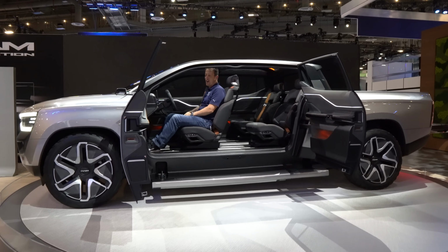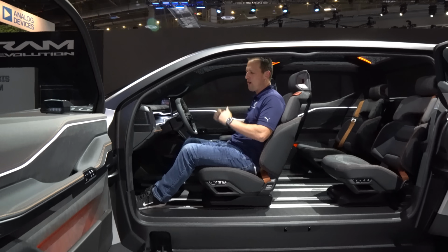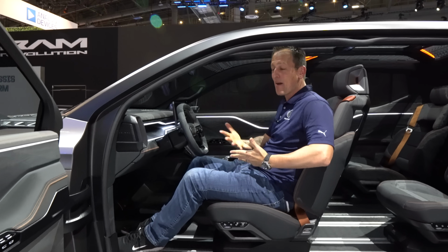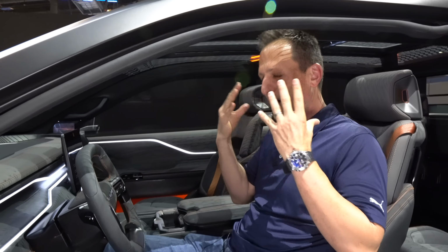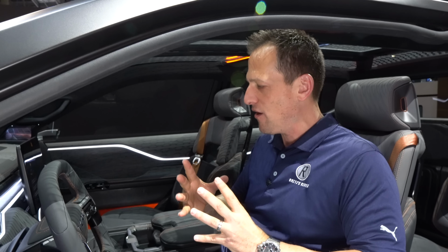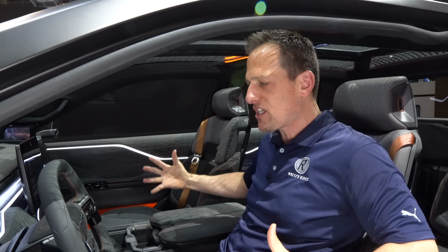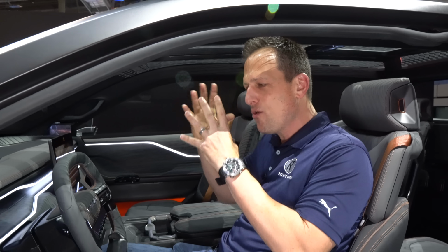All right, guys, this is an honor sitting inside the first ever Ram Revolution. Obviously, I have not been able to adjust my seat and everything. This is a pre-prototype concept, pre-production setup in here. But what I'm feeling is that magic that I felt when I got into a 2019 Ram 1500. It just has so much space. All of the materials and everything have been elevated to a new level.